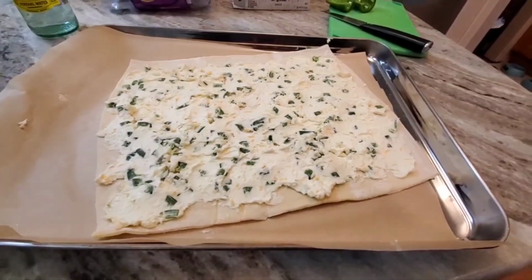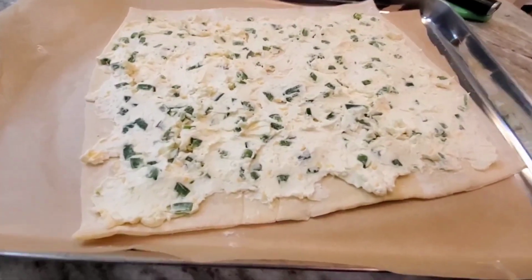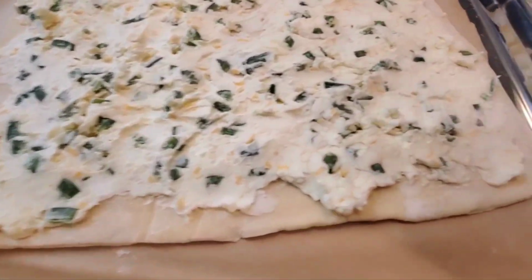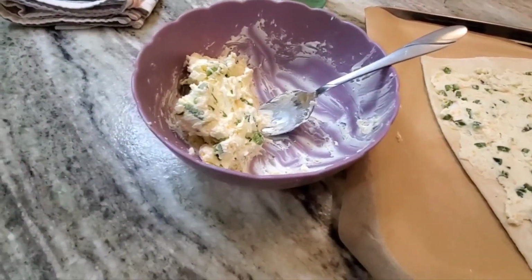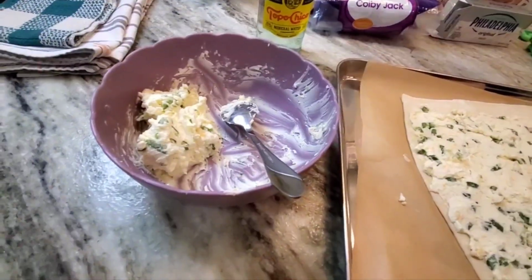Well, here it is, and I spread it out. I'm going to do this kind of cinnamon roll style. I see now that I'm looking at it that I need to add more to the end here. So I'm going to do that before I roll it up cinnamon roll style. But I wanted to show you about how much I used out of this bowl. There's going to be a little bit more now. All right, all done now. And I didn't use that much more.